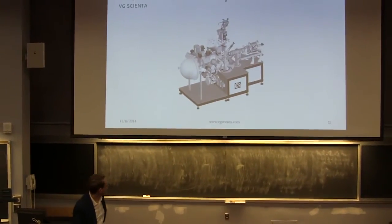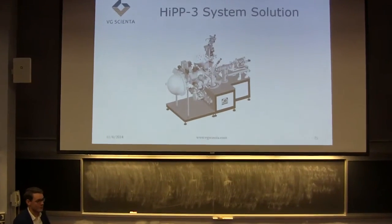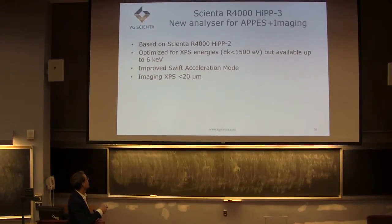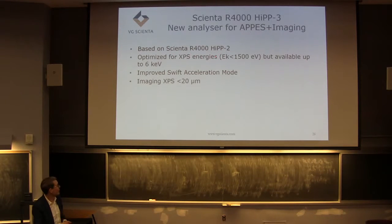So finally, I'd like to show you the outlines of our most recent product. This is a lab system for ambient pressure XPS. It's based on the HIPP-3 analyzer. Now, the HIPP-3 analyzer is a newly developed ambient pressure photoelectron spectrometer for the combination of ambient pressure and imaging XPS. It's based on our previous models, but whereas the HIPP-2 analyzer was developed for synchrotron radiation and went all the way up to 10 kiloelectron volts, this one is optimized for standard XPS energies, which means up to 1,500 eV, which makes it a perfect match with an aluminum K-alpha source.